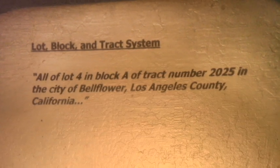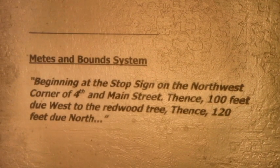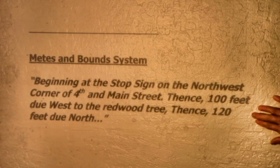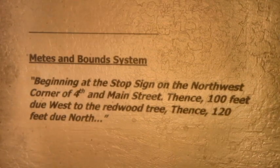Now you have meets and bounds. Meets and bounds are more prevalent in rural areas. Now look at the description and tell me what would be the flaw of meets and bounds. Look at this one. Beginning at the stop sign on the northwest corner of 4th and Main Street. Thence 100 feet due west to the redwood tree. Thence 120 feet due north. What would be the disadvantage of this description? The disadvantage is the redwood tree. If the redwood tree has been chopped down or fallen, whatever, then your description would be distorted and it would not be a relevant description of the property.